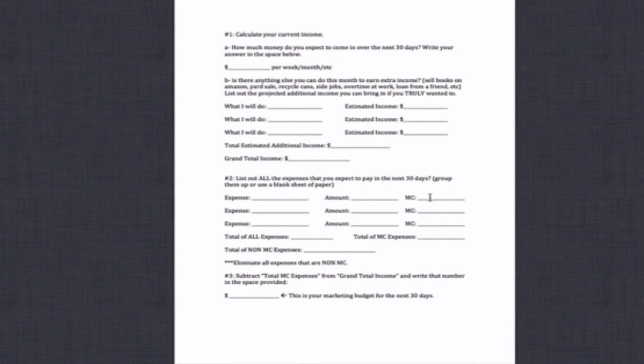Food. Now, if you spend a certain amount on eating out, that's not mission critical. You can cut that out. So this is just a little bit of budgeting. There's always room for improvement for everybody in this area. So list them out, write out if it's mission critical or not, and I want you to be very honest.